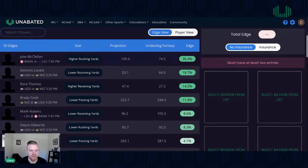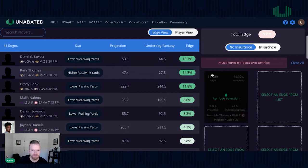And their team total is fairly significantly high. It's nothing crazy. Let me take a quick look, actually, and give you the specific number. But see here, it's around 31.5, 31.75, something like that. So anytime you get a game script of a field goal favorite in the 30s in terms of implied team total, super helpful, super beneficial to use that running back. So I'm going to come over here and click him and add him into the mix.